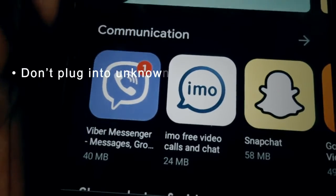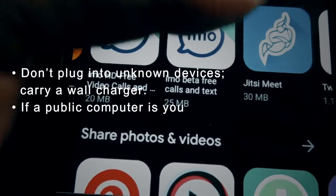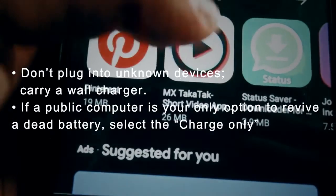Number 11. Malicious charging stations. Don't plug into unknown devices, carry a wall charger. If a public computer is your only option to revive a dead battery, select the charge only option.